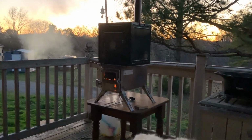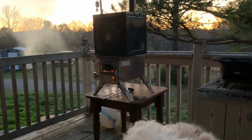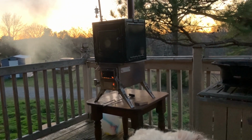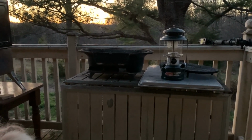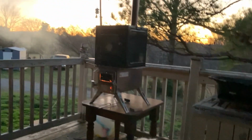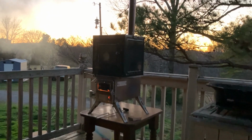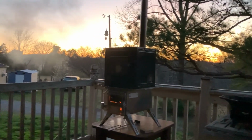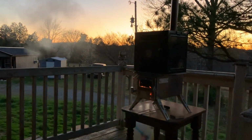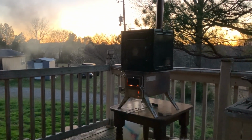Got the stove, she's getting that oven warmed up over there. Ain't gonna be long. There's gonna be some French fries in there, and then we're gonna be cooking some nice burgers over there on the live grill. But we did get an update from the electric company, and supposedly in our area there's over 70 poles that are down across the county.